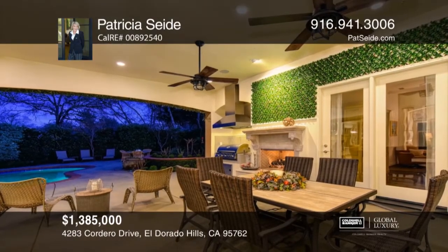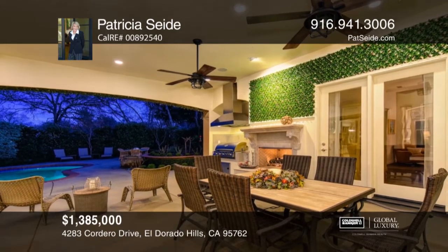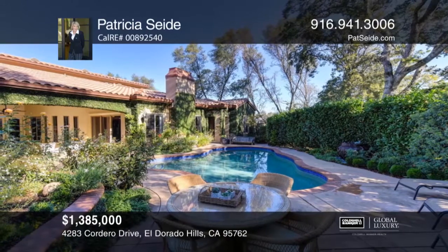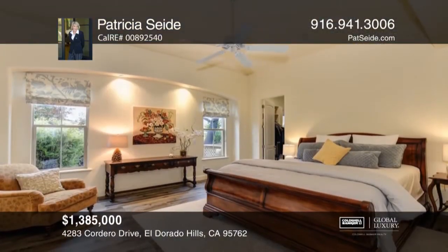The main floor master boasts 2 walk-in closets, a spa tub, and outdoor access. Upstairs is a bonus room and a covered balcony. Patricia Seide has all the details.